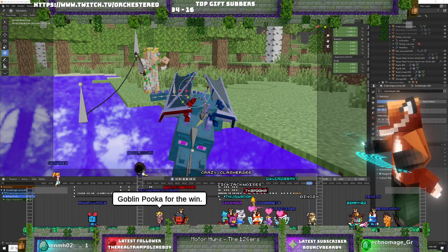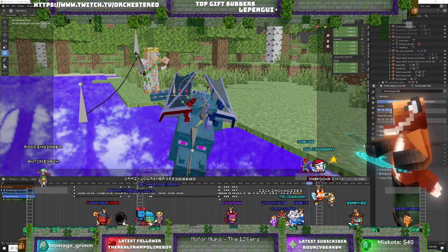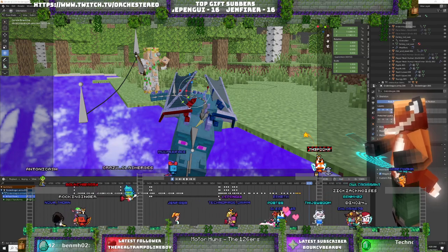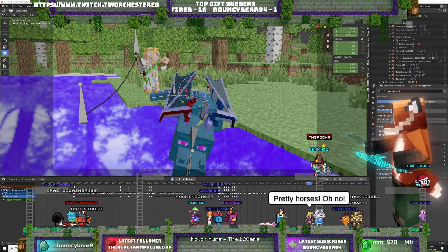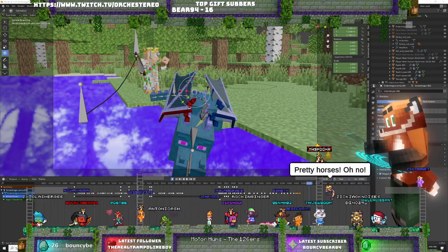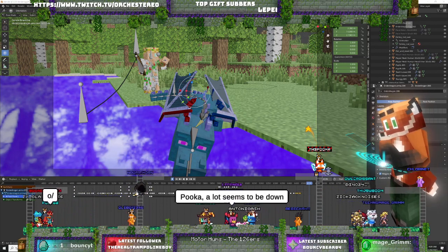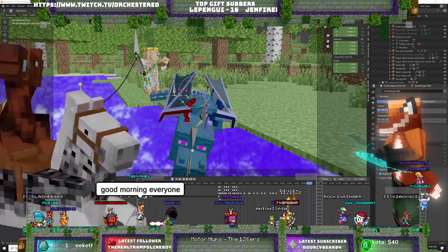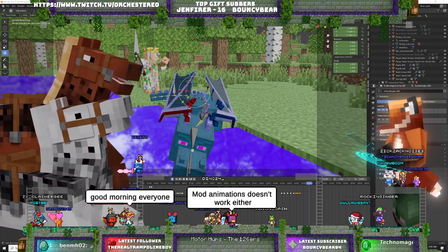Goblin Puka for the win. What happened? Trigger fire. What are you doing? Properties. Refresh. Okay. Outfit change full list. That outfit is not looking too hot right now. You need something that looks prettier.